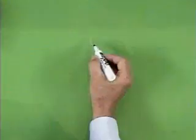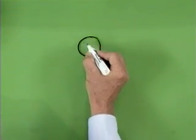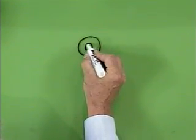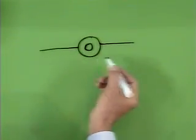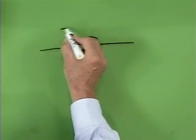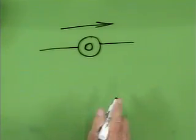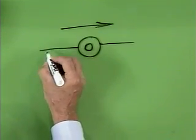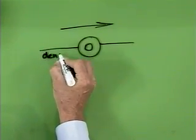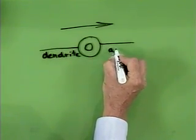Let's go to the overhead camera and we'll make a schematic representation of a neuron. Some neurons have a cell body. These are going to be extremely schematic. This will be the nucleus within it. And they have a single process sticking out either side. If during impulse transmission the impulse goes this direction under physiological circumstances, by definition, this process sticking out this side is called a dendrite. And this process over here is called an axon.